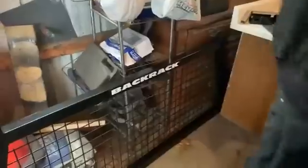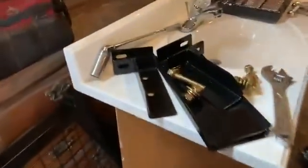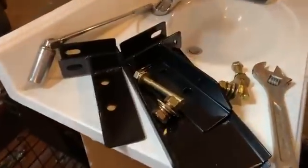If you watched the video that was posted this morning, I showed you the unboxing that the King did. It was an unboxing video, and in the video I said the hardware wasn't here, but it was in a separate box. There's the hardware. There's the King, and there's the rack.